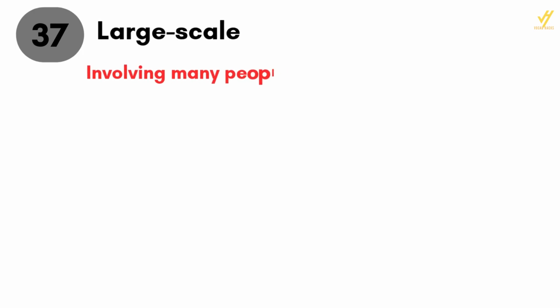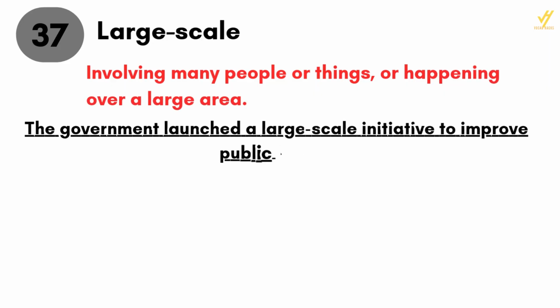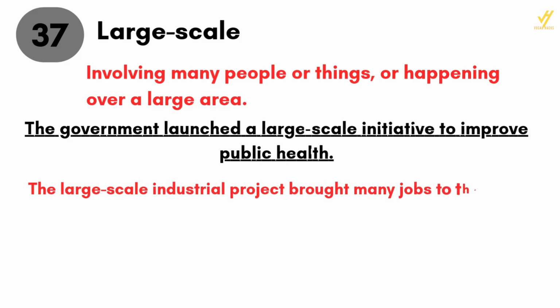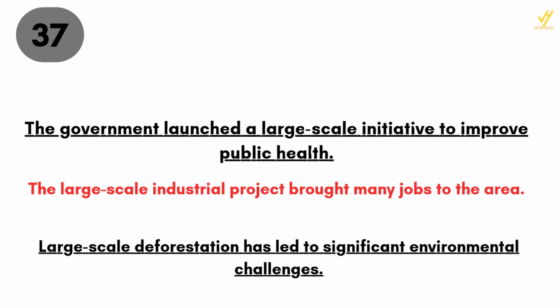Large-scale. Involving many people or things, or happening over a large area. The government launched a large-scale initiative to improve public health. The large-scale industrial project brought many jobs to the area. Large-scale deforestation has led to significant environmental challenges.